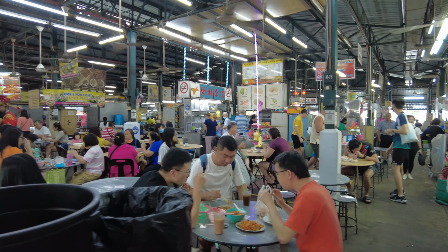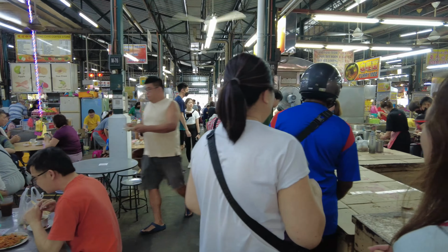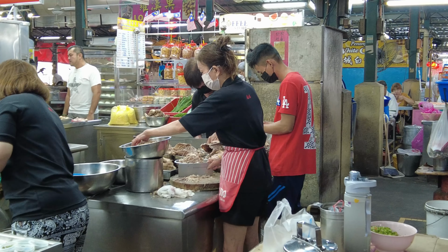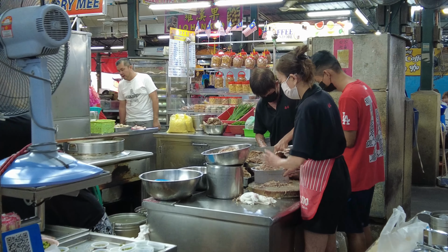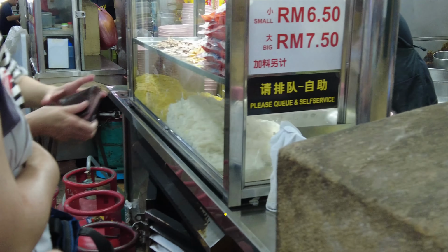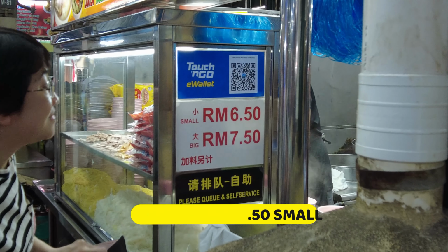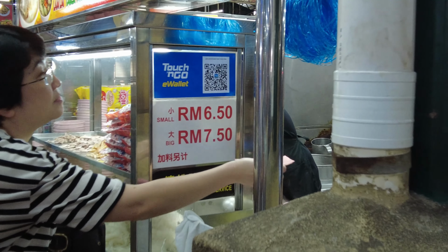So I'm gonna try the duck kway teow soup. Duck meat kway teow tung. So this is a self-service. You need to queue and then you need to collect yourself.